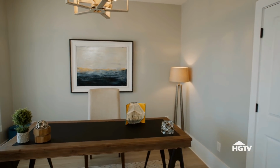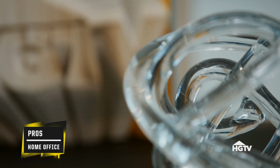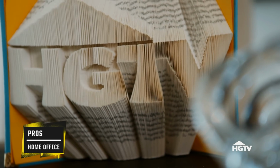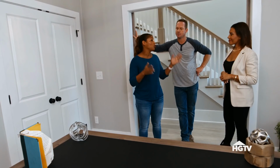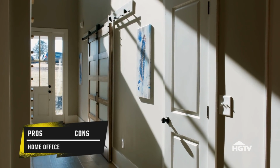What a lovely home office we have. Yep. I love the light fixture. But there's more to this room. Mika's friend actually makes those by hand. We did add a closet so that for the appraised value, you have an extra bedroom. I'm torn with the design. You know, I don't know how many people would want a bedroom with barn doors off the front door.